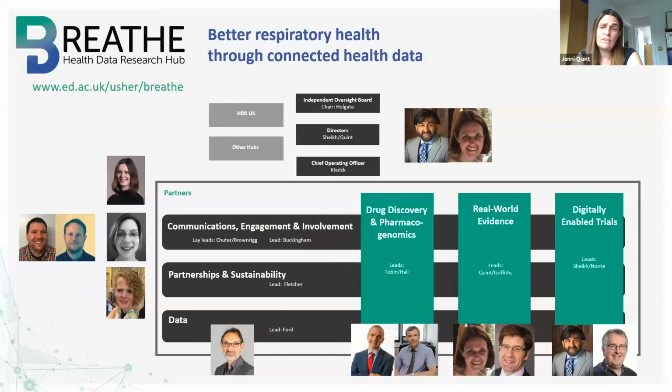And just to start with, I'll just give you an overview as to Breathe and what we're all about. So the whole sort of ethos behind Breathe is about improving respiratory health for the general population by improving access to data, be that data sets that exist already, helping to shape new data sources as they come to fruition, and also in the linkage of data sources that exist. So it's all about improving access and quality, very much with patients at the heart of all of that to improve respiratory care. So the hub is led by Aziz Sheikh, who's based in Edinburgh, and I'm the Deputy Director.